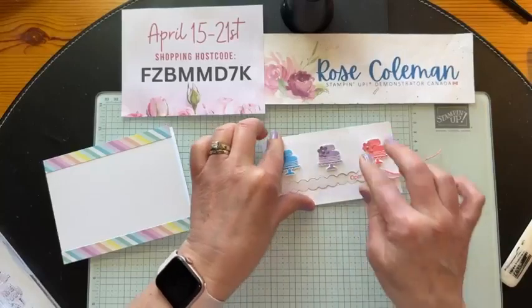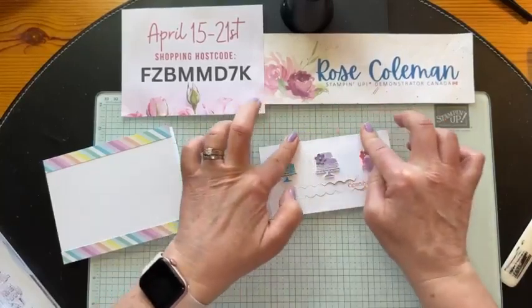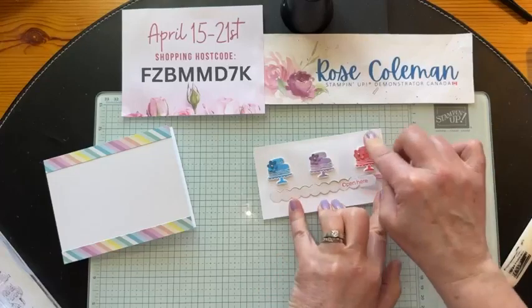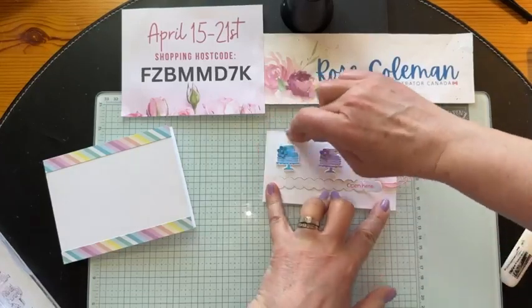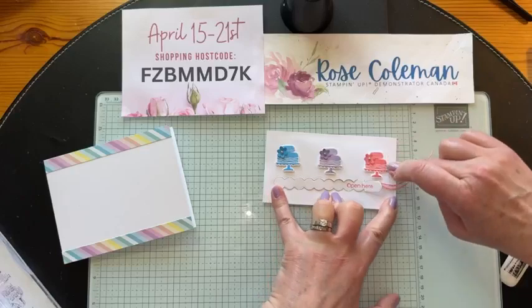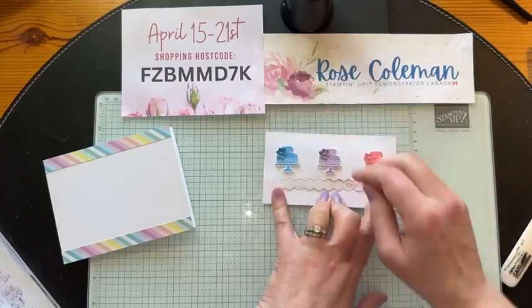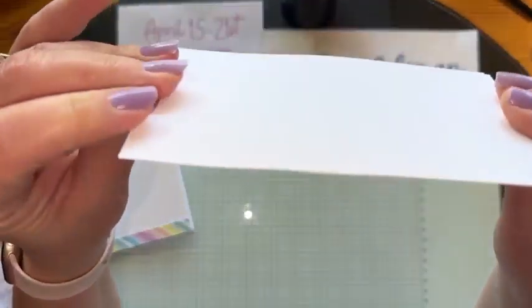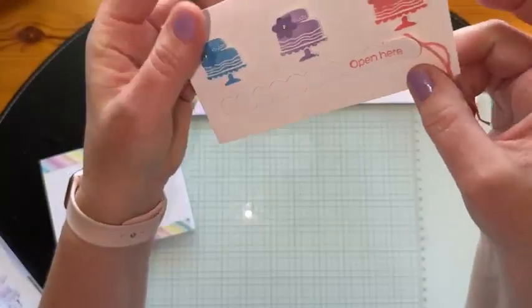So much fun. I think this is fun. Surprises are fun. I think surprises are more fun for the person doing the surprise, right? Because you don't know what the reaction is going to be. So here I am just going ahead, making sure this is all glued down. Now you can use tear and tape as well, right? So there's my nice, neat little package with the money in there.